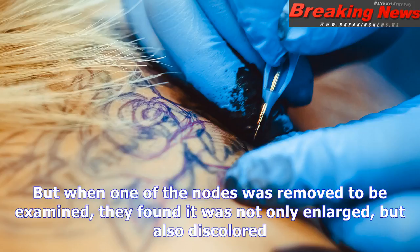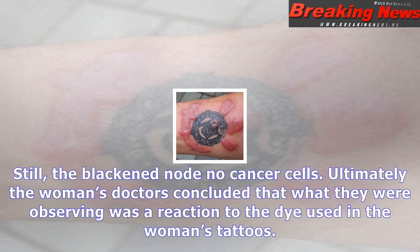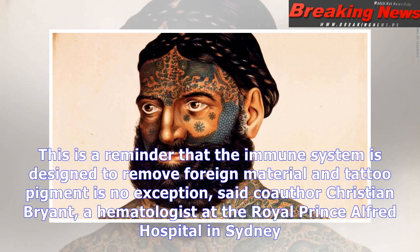She had gotten her first tattoo on her back 15 years earlier. She got inked a second time 2.5 years before the swollen nodes developed. After researching the literature on tattoo reactions, the authors learned that reactions to ink can take as long as 30 years to occur. And some doctors had mistaken the swollen lymph nodes as indicative of melanoma.